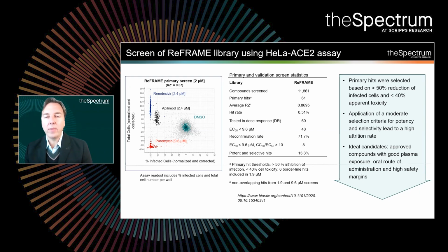So screening Reframe, there was just a little under 12,000 compounds that we screened. This led to 61 hits. When we followed up these hits in dose response, we set a pretty loose criteria. And that was, we wanted EC50s less than 10 micromolar. That's a pretty low bar. We really wanted things that were nanomolar or even low nanomolar. When we further put the bar to include selectivity, so things that didn't really have any effect on the HeLa cells, so no cytotoxicity, that then reduced the number of hits of interest to 8. So just a handful of hits that we would consider potent and selective.